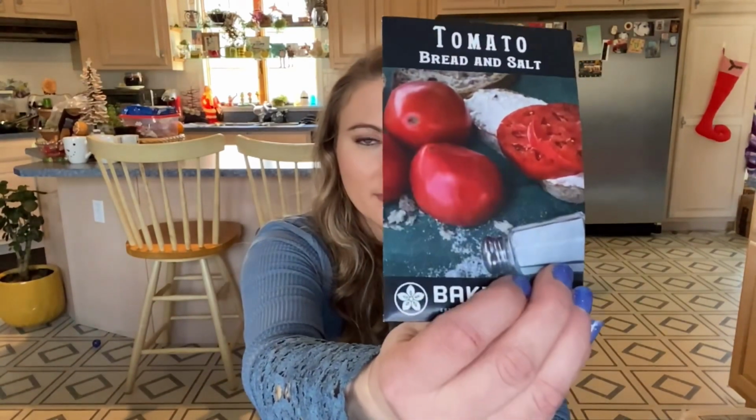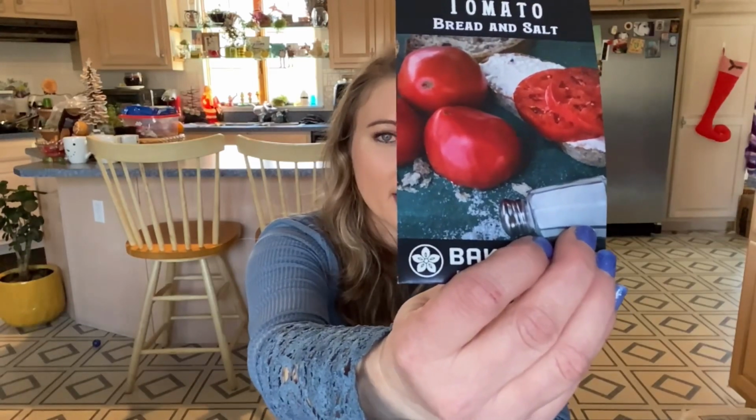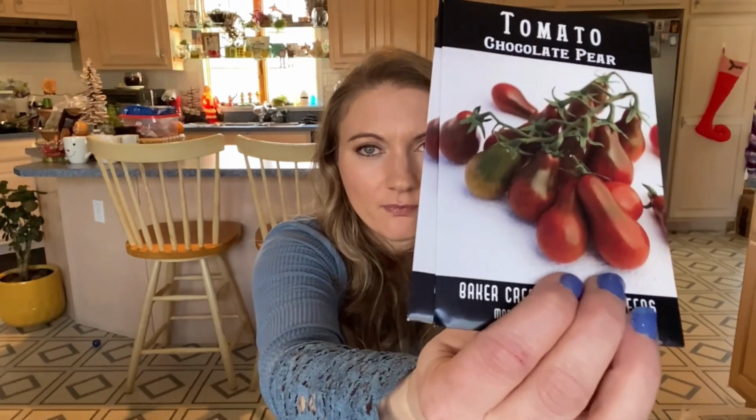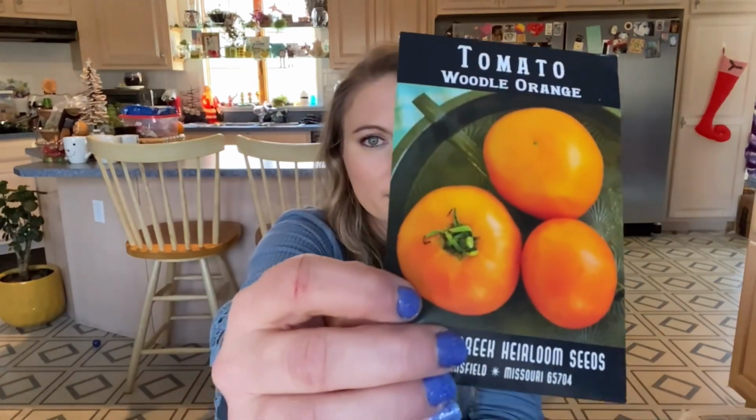Okay, but I digress. The next one I got is Bread and Salt. And that one looks like a delicious tomato sandwich tomato. I don't know if that one's going to be on my grow list, but we'll see. And then another mess up. I just messed up all around with this order. I got double of Chocolate Pear. And last one is Woodle Orange.